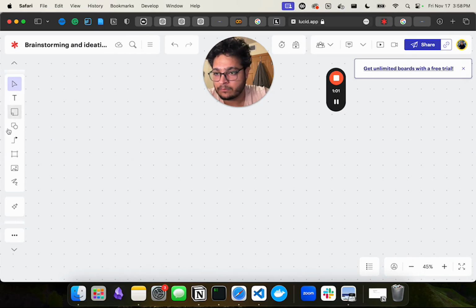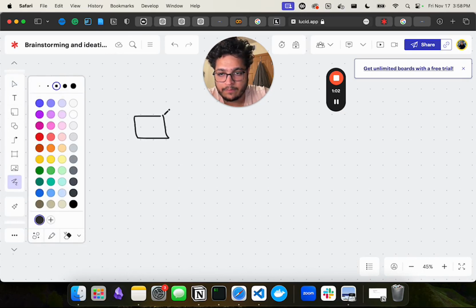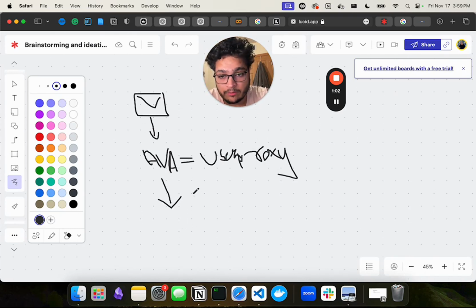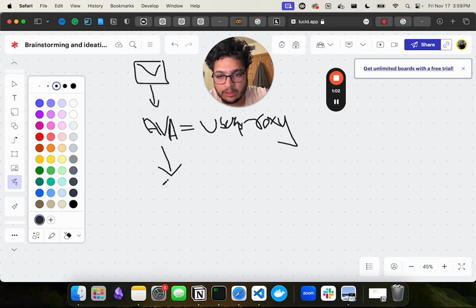So the goal is simple. The user sends a message to Ava. This is going to be equivalent to the user proxy agent. This user proxy agent will have tools and other AVAs associated with it, right? So what this is going to look like is AVA with a user proxy, and then this will have appointment setter, say for example.